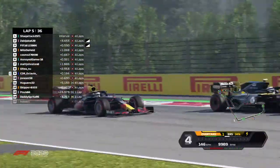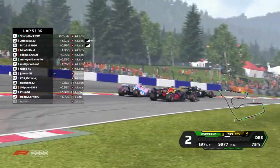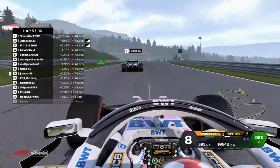Octavio looking for a way down the inside. He's just got the nose in, but not close enough, and Jones is going to take advantage. It's a great move from Jones, clean around the outside of Octavio. That's fantastic stuff. Has he got the legs to jump and get ahead of Olte?